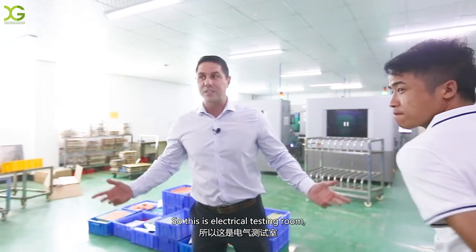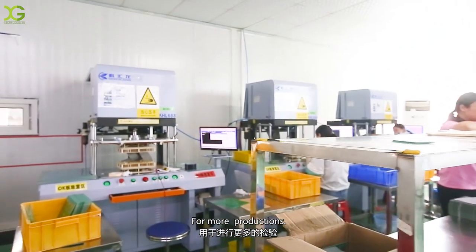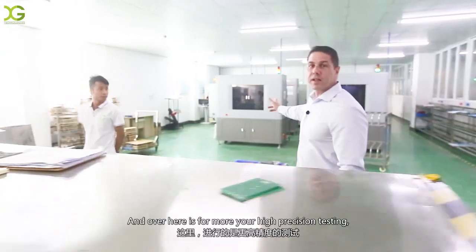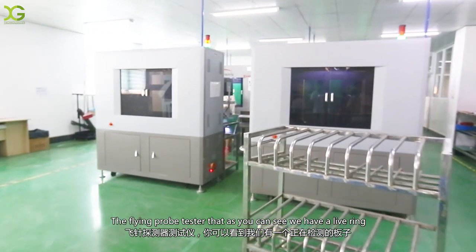So this is the electrical test room. This is where we have some grid testers over here, more for production. Over here is more for your high precision testing. We have flying probe testers. As you can see, we have a wide range.